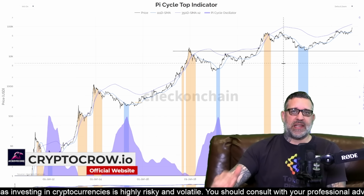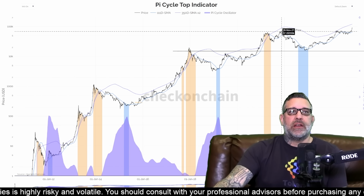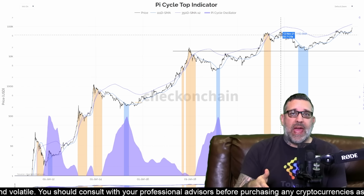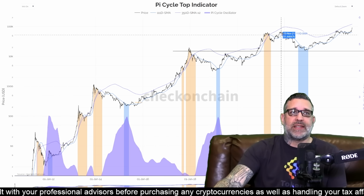This doesn't necessarily dictate a second market peak, which we saw here in like November of 2021. We had the two peak market. It called the first one. We had a pretty significant correction. It was kind of a fake out. And then we ran up into another rally and peaked a second time for that market cycle.